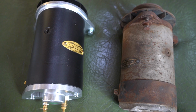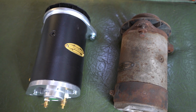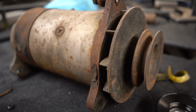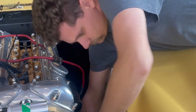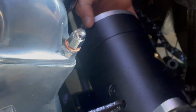The generator on this car is not a generator at all, but it looks like a generator with the number plate and everything, but it's got an alternator built inside that generator housing. And it's provided by Moss Motors, but it's manufactured by a company named Wasp. Really quality stuff. They also did a nice high torque starter. I'm gonna let Josh Kuzak tell you about these two pieces.